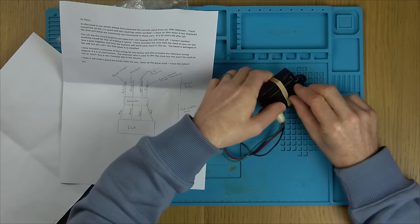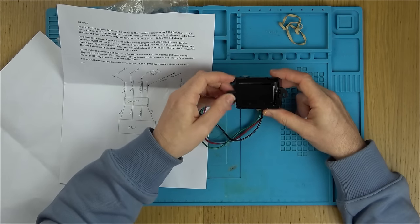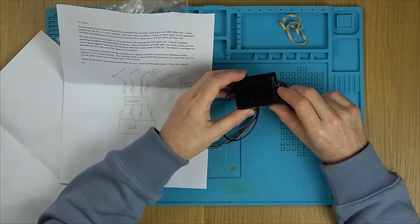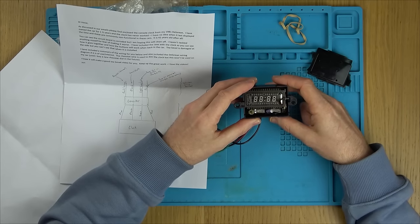Now, he did show me pictures of it. It looks very corroded, so I'm not going to plug this one in, and I've got to be super careful, because you see that little glass nipple there? If I break that, it's game over. This display will never work again.